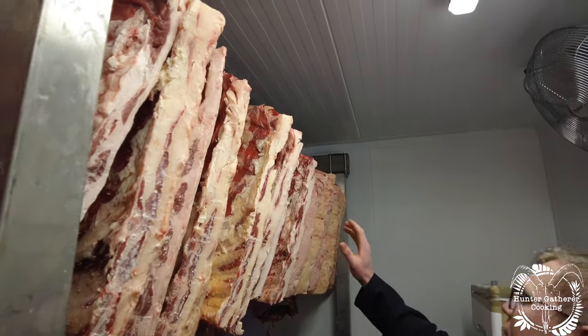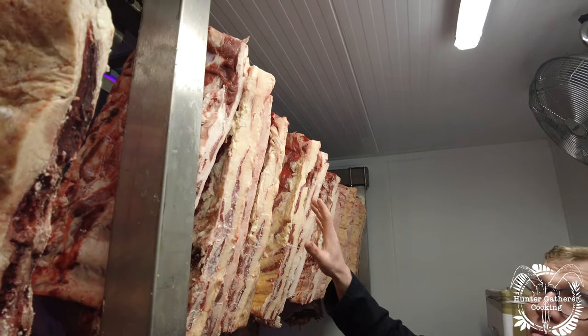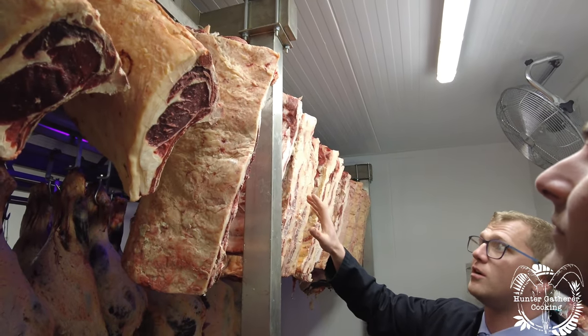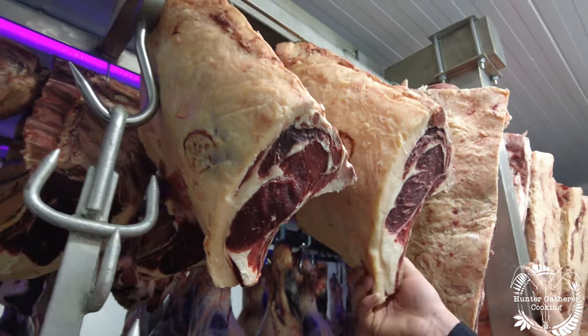So from here we just had a fresh delivery of our shells on the bone, which is sirloins. We're going to age these now. It's all fat marbled meat, because that's the meat that we like and we love to sell. So all these here we're going to be aging now for 40 days, before they're ready for our customers to have in their fridge at home, as well as the pubs and restaurants.